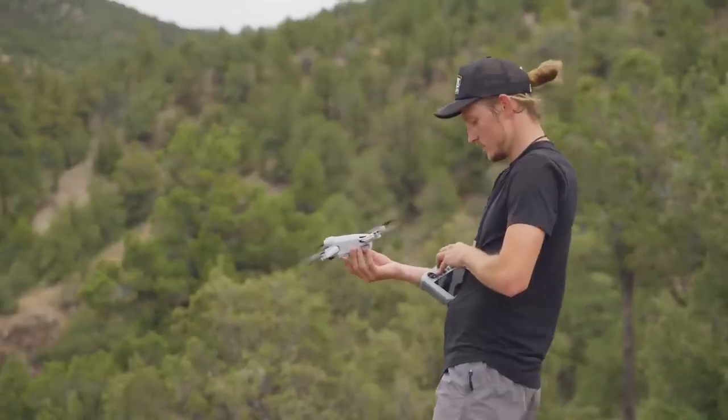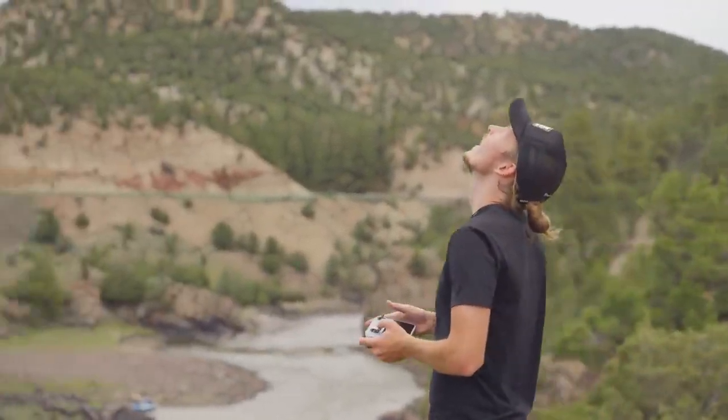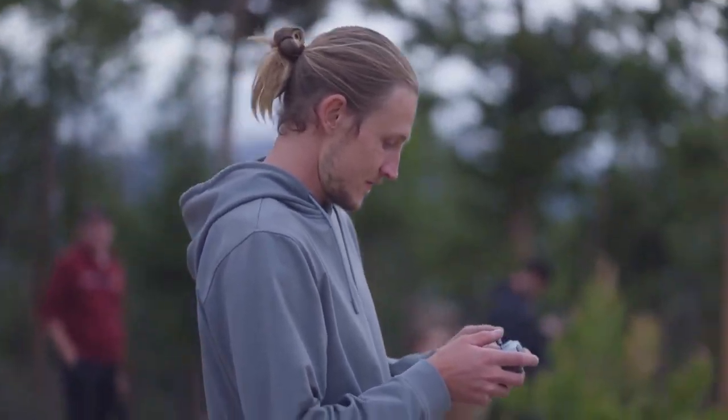Because it's so light, crashes just don't affect it as much. So especially for beginners where you're probably gonna crash, this is a great pick. There was one situation last fall when we were shooting the fall colors where I accidentally flew it into a tree and it fell from like 30 feet in the air, which usually I would be super freaked out about and I would think for sure a heavier drone would break, but I ran over there and the thing literally just bounced off the ground and was totally fine.